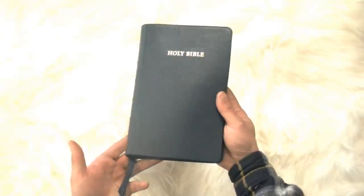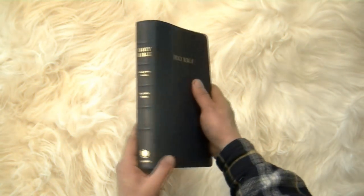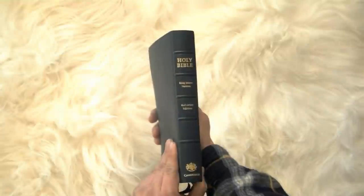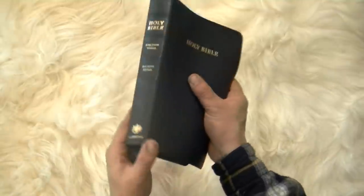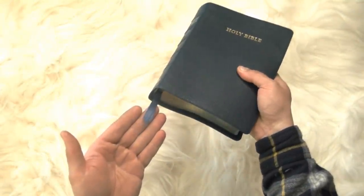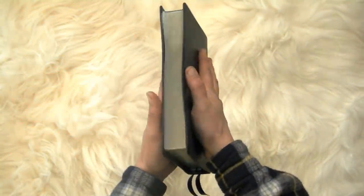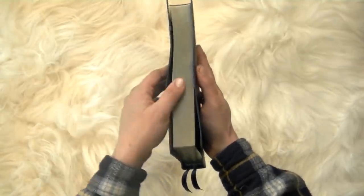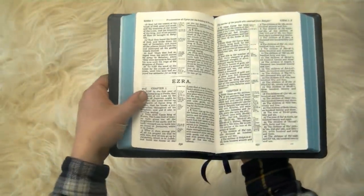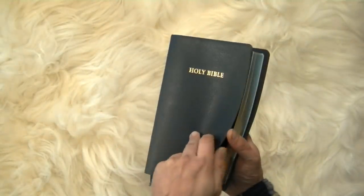So let's start out with the Cambridge. All right, here's our first Bible, this beautiful Cambridge right here. Sort of a blue color here. You can see the spine there and the blue ribbons that come out. There are two blue ribbons. I love the double color gilt edge here. Of course, you have your gold gilt edge, but then when you open it up, it turns sort of a turquoise blue. Very beautiful. So I'll show you the text of this one.